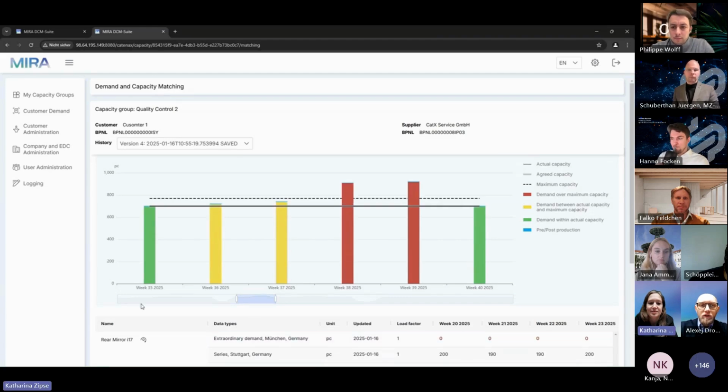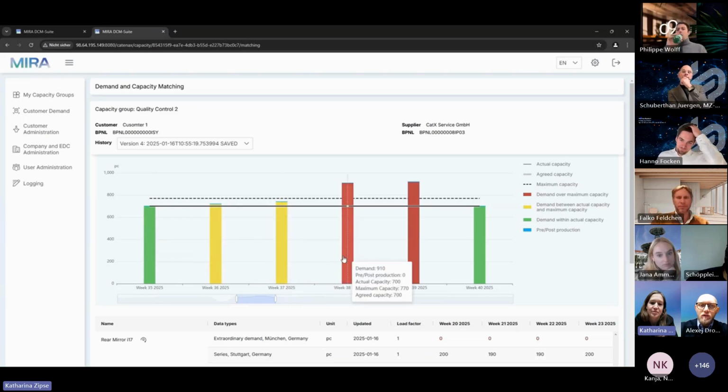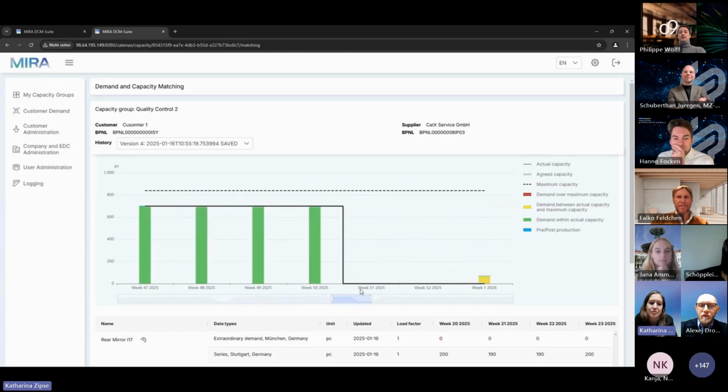In the demand and capacity matching view, the graph directly shows all linked demands in comparison to the capacity volumes. The green bars signal that the demand in the corresponding week can be delivered without any changes. Yellow and red bars indicate bottlenecks. Yellow, where the demands exceed the actual capacity, and red, where demands exceed the maximum capacity. The different lines visualize the different capacities mentioned. While scrolling through the weeks, we can see the changes in volumes.